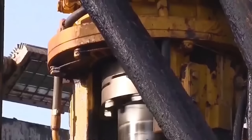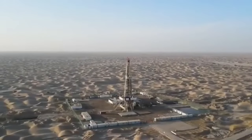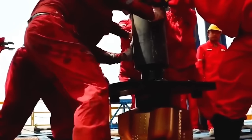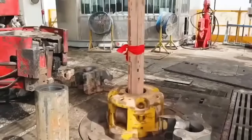It revolutionizes industries such as oil exploration, water supply, and geothermal energy, bringing previously inaccessible resources to human use. A game changer that opens up new possibilities and drives innovation in the excavation field.